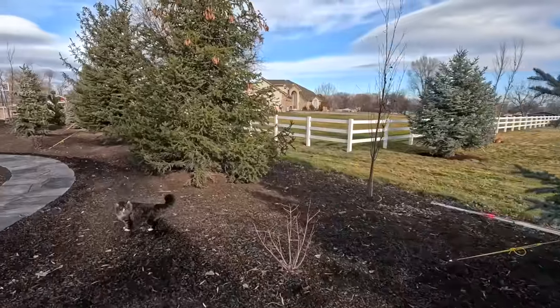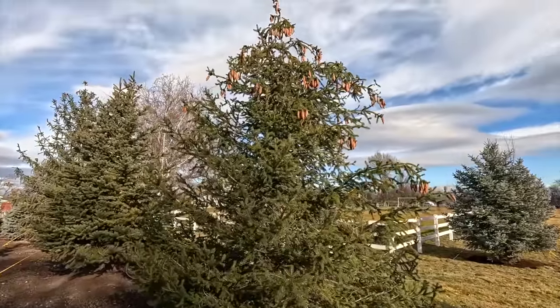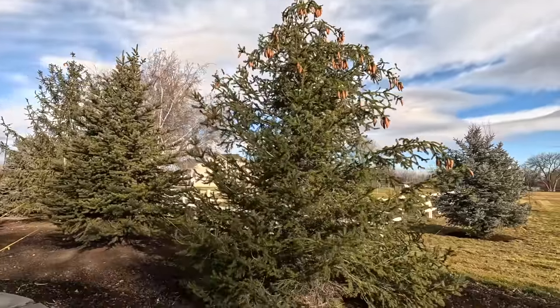And then this one is a Norway spruce. I tend to gravitate towards spruce trees, any variety of spruce. They just do well in our area. They're not fussy. They're beautiful. And this one produced a ton of cones up at the top there. Those branches are like, oh, I need to drop those cones. But this is one of the very first ones we had installed.